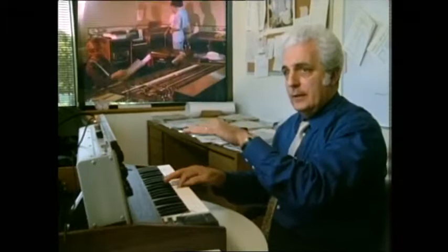Here now I have a slow attack and slow decay and fairly low sustain, so you can hear each individual part. First the attack, then the decay, then the sustain, and finally I let go of the key, the release.